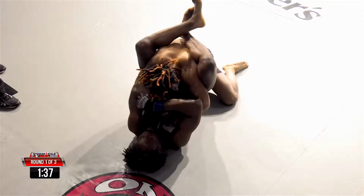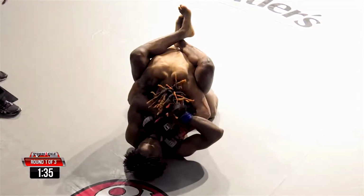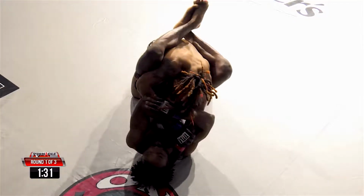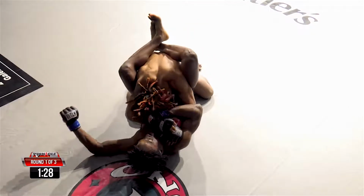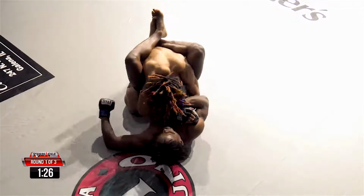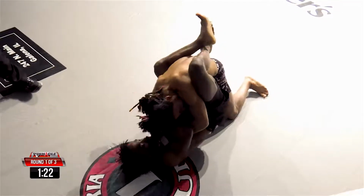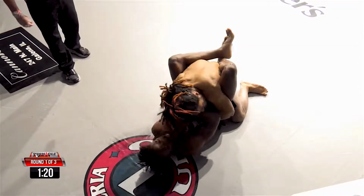Khiry is very comfortable off his back, though, training at Hard Drive. Khiry's obviously more of a dynamic striker, but training at Hard Drive, those guys do everything. They're a very well-rounded gym, an affiliate of Rufus Sport in Milwaukee, and they just started their gi program, actually, I want to say about 2 years ago.